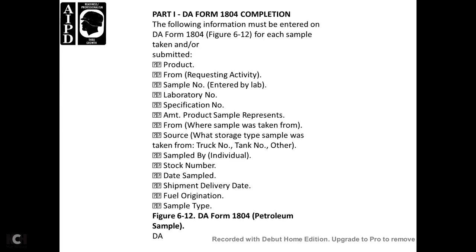All right, Part I, DA Form 1804 completion. The following information is entered on the DA Form 1804 with each of the samples taken and submitted: the product, the form from the requesting activity, the sample number entered by the laboratory, the number of the specification, and whatever amount of the product the sample represents, where the sample was taken, the source type, the truck number, the tank number, the other sample stock number, the date, the shipment, the delivery date, with the fuel origination, sample type, within the DA Form 1804 petroleum sample.